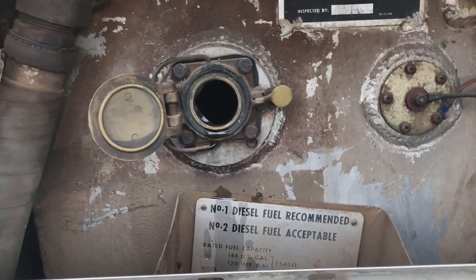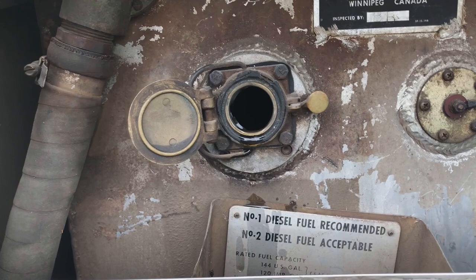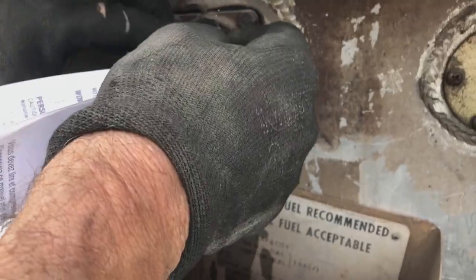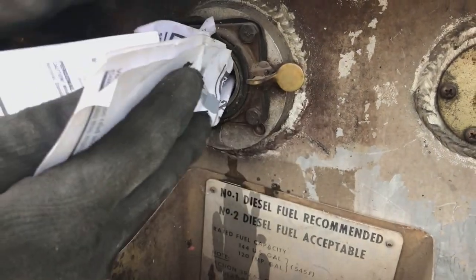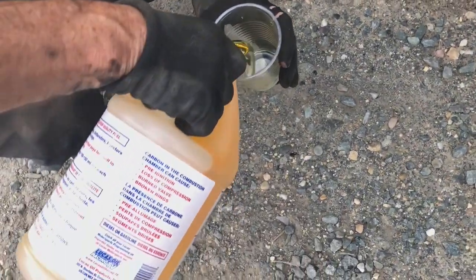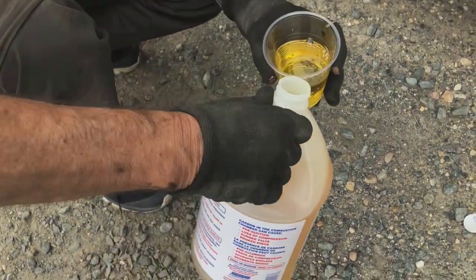I think a funnel out of paper might be needed. One and a half, you said? 1.5, yep.